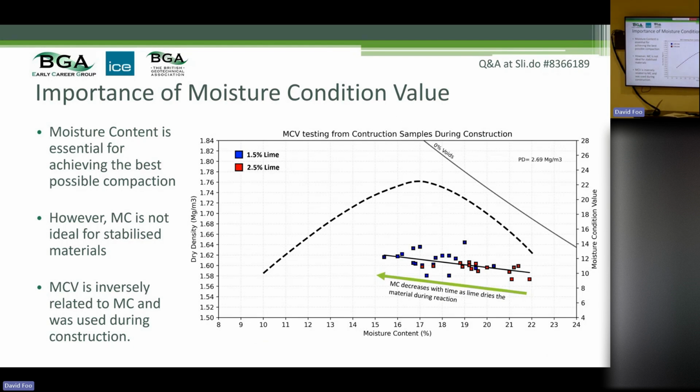However, when we're constructing the material, and particularly with lime, the moisture content test isn't too ideal because it takes time. It takes 24 hours or so to do an oven-dried moisture content test. And therefore, we substitute in the moisture condition value, which is a quick test, which is inversely related to the moisture content. And in doing so, we can check that the material is in the correct range of moisture content by looking at the MCV, which we targeted to be about 10 to 12.